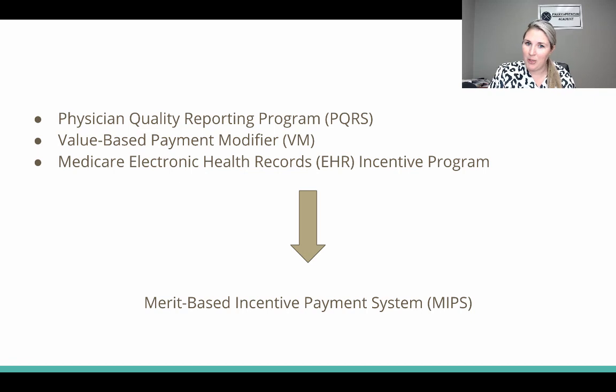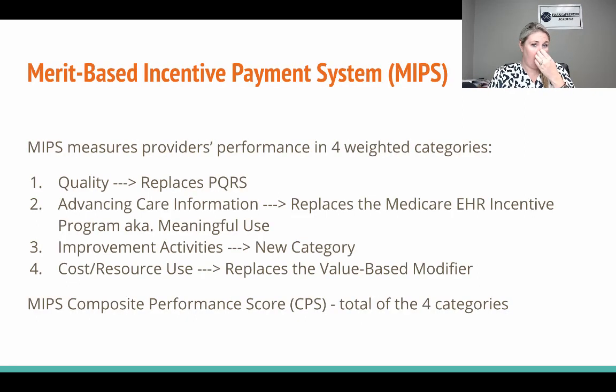So prior to MACRA's creation in 2015, Medicare reporting looked like this. There was what's called a PQRS program, there was a value-based modifier program, and there was an EHR incentive program. MIPS combined all three of those programs into a new model. The MIPS model measures providers' performance in 4 specific weighted care categories. Those weights change each year, so I'll give you the most updated weights for 2020, but keep in mind those do change every year. So the quality category replaces the PQRS. The Advancing Care Information category changes what was known as the Meaningful Use, or EHR incentive program. The Improvement Activities is a brand new category that was created in MACRA, and one of my favorite categories because it mentions pharmacists specifically. And then the Cost Resource Use category, which replaces the Value-Based Modifier program.